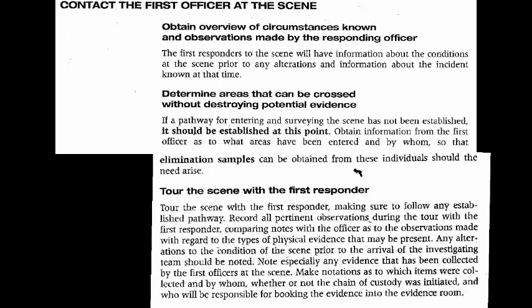Tour the scene with the first responder, making sure to follow any established pathway. Record all pertinent observations during the tour with the first responder, comparing notes with the officer as to the observations made with regard to the types of physical evidence that may be present. Any alterations to the condition of the scene prior to the arrival of the investigating team should be noted.